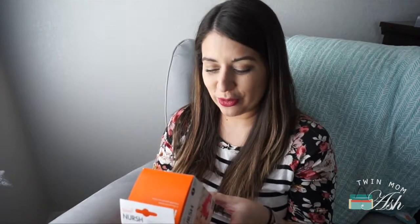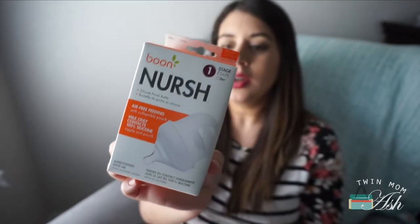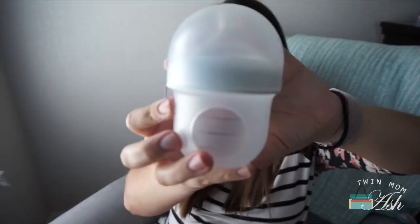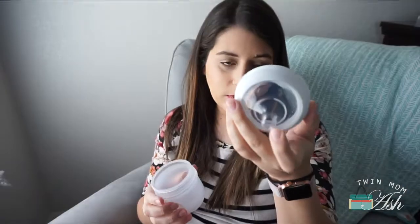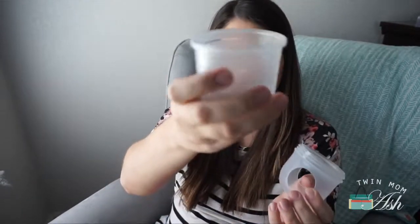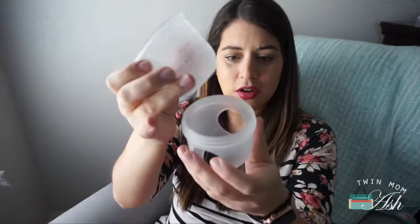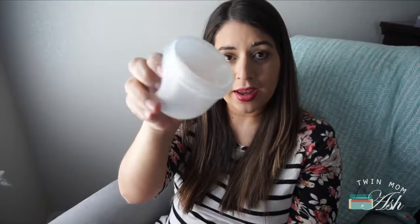Okay, I have honestly never seen this bottle before. It is by Boon and it's called Nourish. It kind of reminds me of those Playtex bottles that you add the little bag, but it's made out of silicone. So this is the bottle. It's nice and wide. Obviously the lid comes off and you get this little silicone bottle and it goes into this hard plastic. So I'm guessing as you squeeze you let out air, which is really cool.